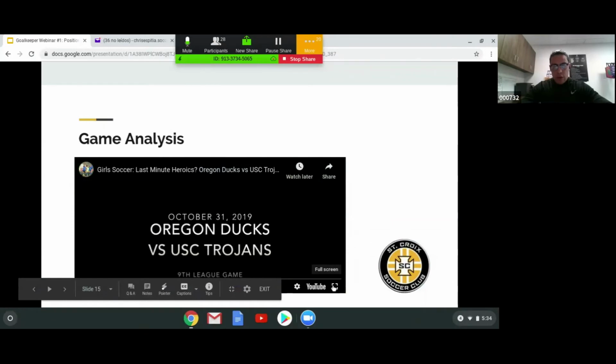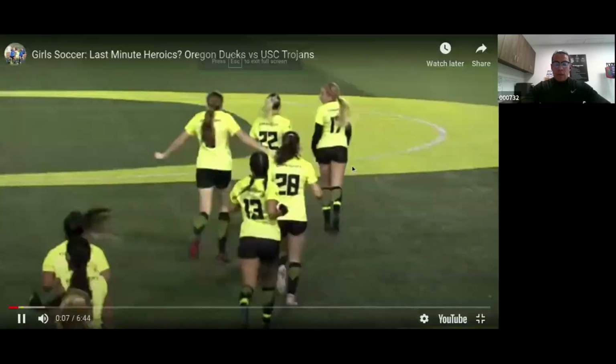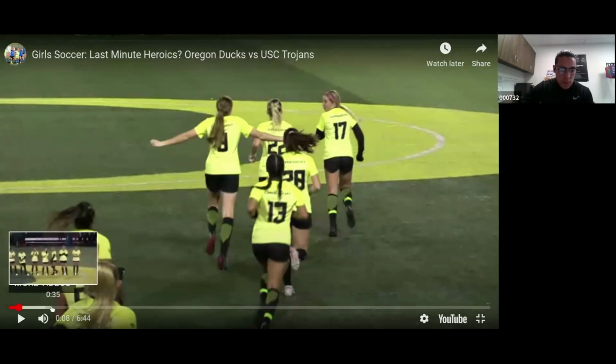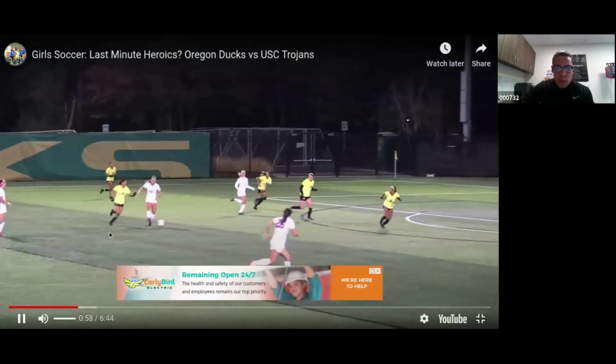So the Oregon Ducks versus the USC Trojans. I'm going to jump in fairly quickly because, disclaimer, neither of these two teams can actually shoot. But there are some interesting things in terms of the goalkeeper situation that we can look at, in terms of positioning and how they use their body to get in the ball line. So we're going to jump a little bit here, right here. Okay.